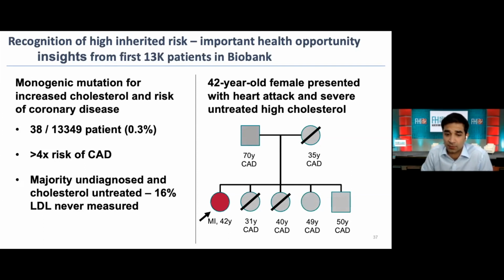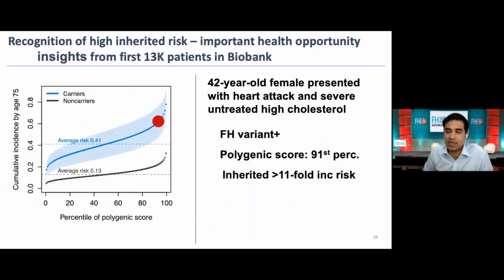Her sister died at 31. Another sister died at age 40. And we then went back and said, okay, well, might her genetics have played a role? And here what we found is she had this double whammy. She had an FH variant, and her polygenic score was in the 91st percentile.